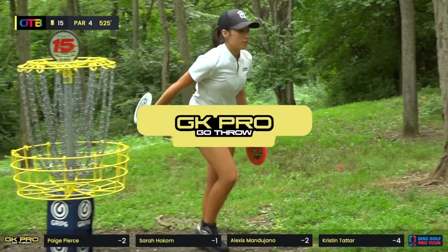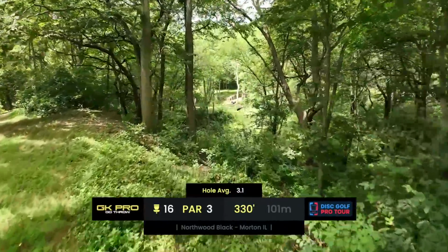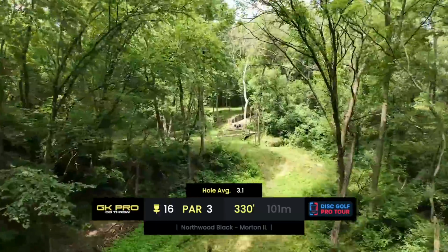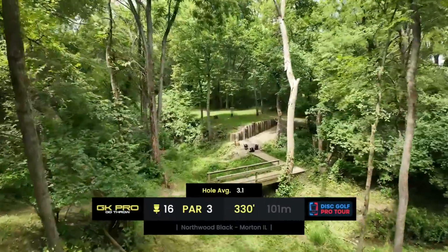Really, there are no easy holes on Northwood Black. Trying to make me feel better. No, there's not. Including this one. It's a downhill 330-foot hole. You think cakewalk. Oh, yeah, no problem, I'll just park it. No out of bounds. There is a casual creek down here.